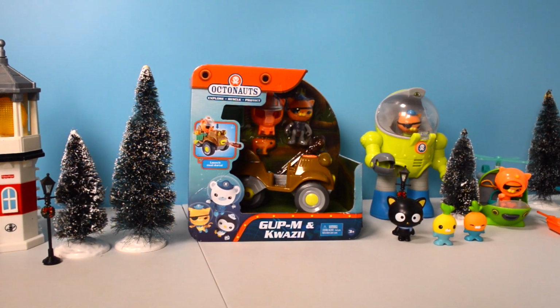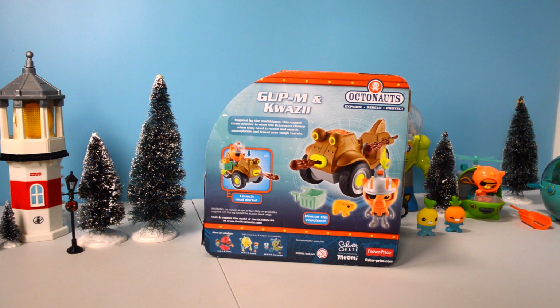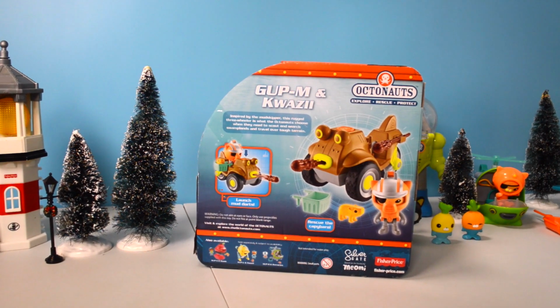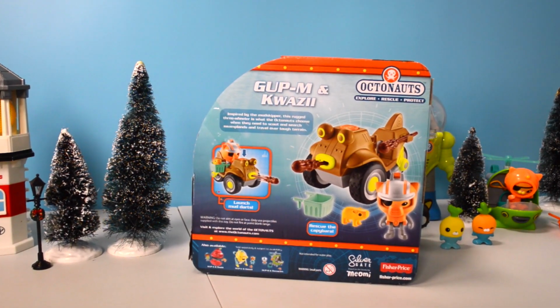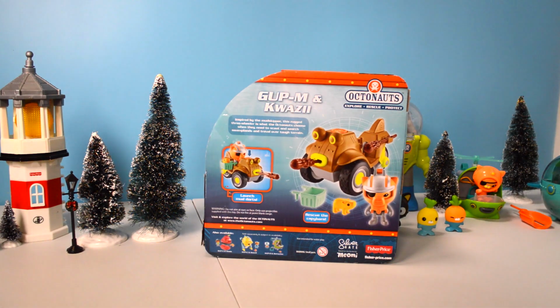This is a new one! It launches mud darts! There's also a surprise at the end! Inspired by the mud skipper, this rugged three-wheeler is what the Octonauts choose when they need to scout and search swamplands and travel over tough terrain. Rescue the capybara. That looks kind of like a pig, doesn't it?